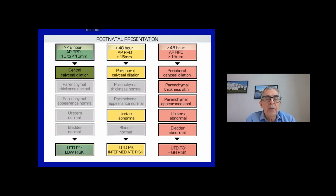UTD-P1 is thought to be low risk. Those are ultrasounds that are done beyond 48 hours. The AP diameter is less than 15 millimeters. There's only central calyceal dilation, not peripheral dilation. Those are low risk patients, the UTD-P1s.